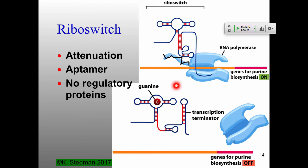The presence of guanine says, hey, we don't need to be making more guanine. Let's not bother to make any more guanine. So it turns out this aptamer binds to guanine. And that binding to guanine changes the structure of this RNA to give you a transcriptional terminator, our classic speed bump and oil, which then pops the RNA out of the polymerase. The polymerase terminates before it even has a chance to make all of these genes for purine biosynthesis.